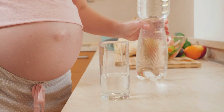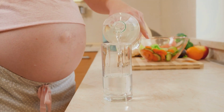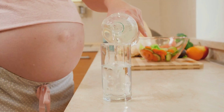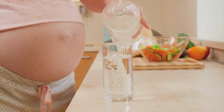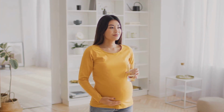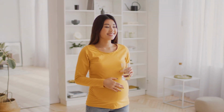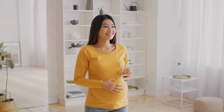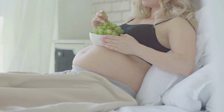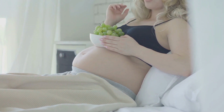Now, let's talk hydration. Water is more than just a thirst quencher. It plays a pivotal role during pregnancy. It aids in the development of the placenta, which is your baby's lifeline in the womb, and the amniotic fluid, your baby's cushion and swimming pool. Plus, it supports your body's increased blood volume during pregnancy. So, pour yourself a glass, a pitcher, or carry a bottle around. Remember, variety is the spice of life, and in this case, a colorful plate can be your best friend.